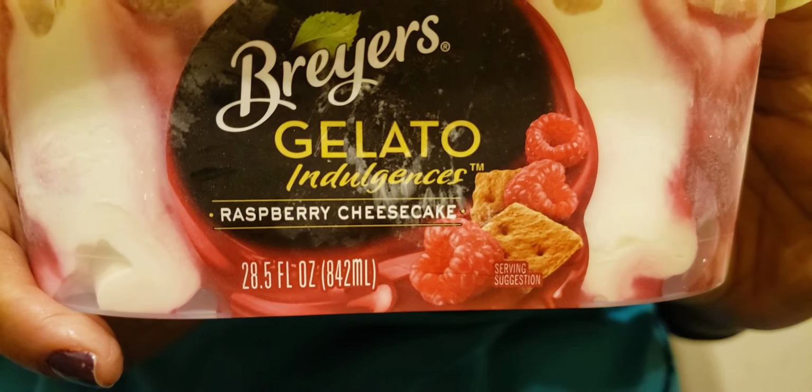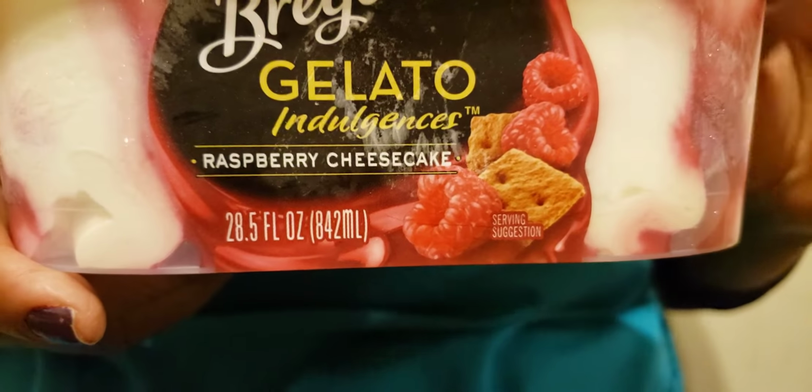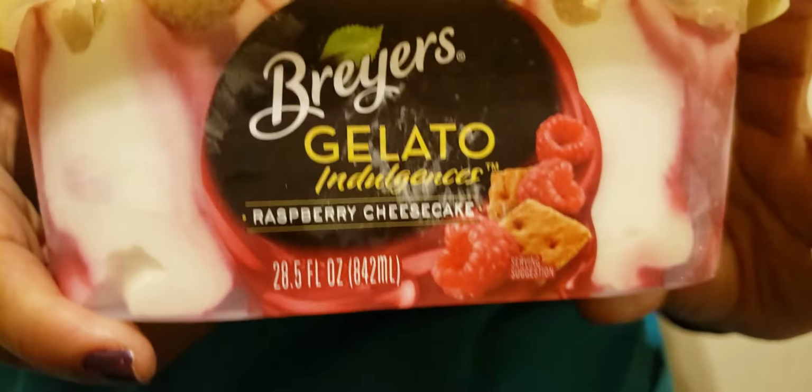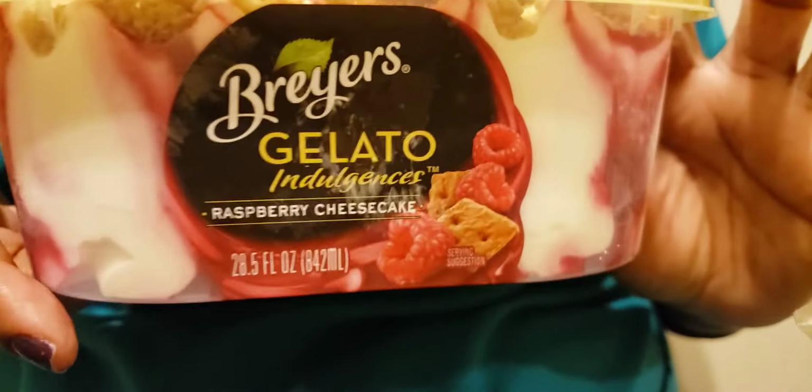I do love the salted caramel one. When these came out, I tried each one, and this is the raspberry cheesecake one. These are very good. And I found myself eating the little red swirls out of there, so I'll probably try this on my day off.